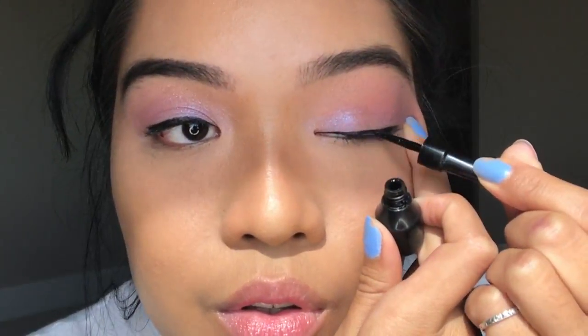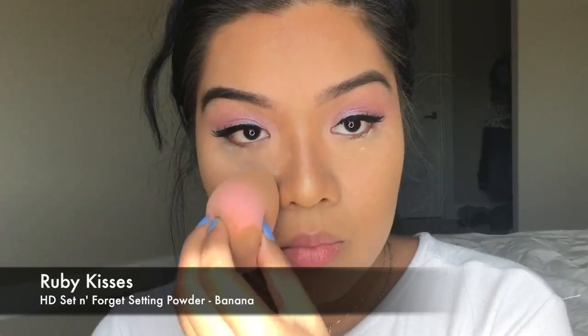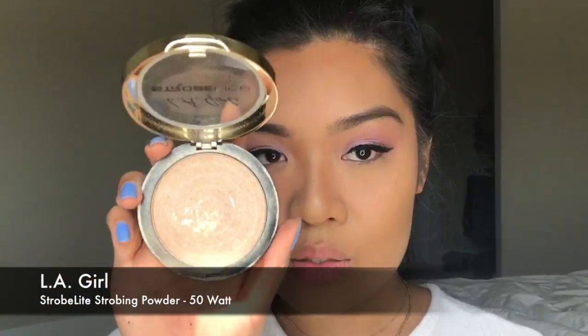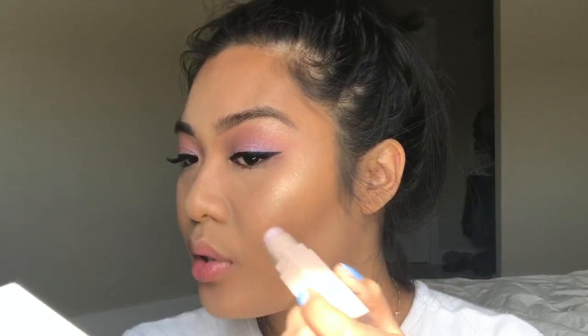Guys, I swear this is my all-time favorite highlighter. I wear it every day basically. It's the LA Girl Strobe Light Strobing Powder in the shade 50 Watt. I love it not only because it's like $5 at the beauty supply store, but also because it's just bomb.